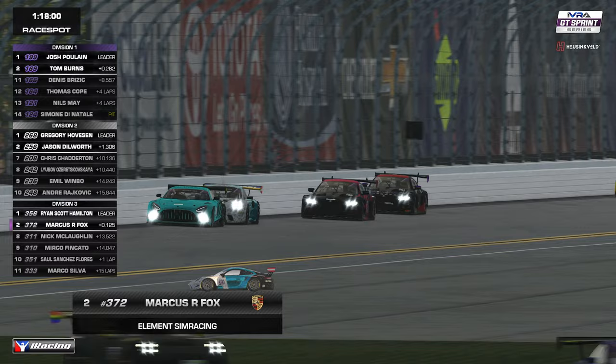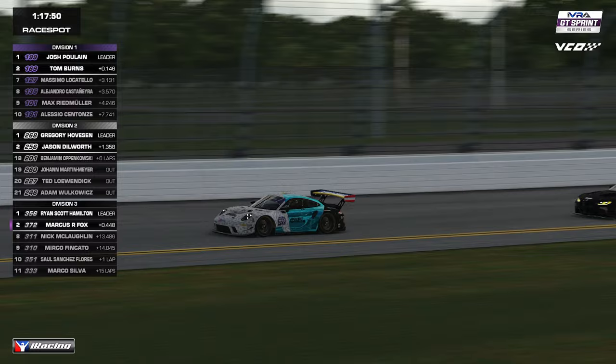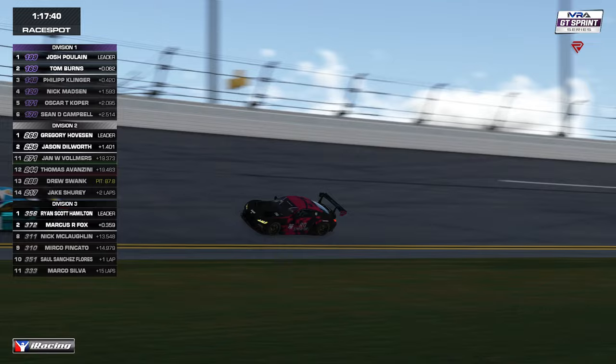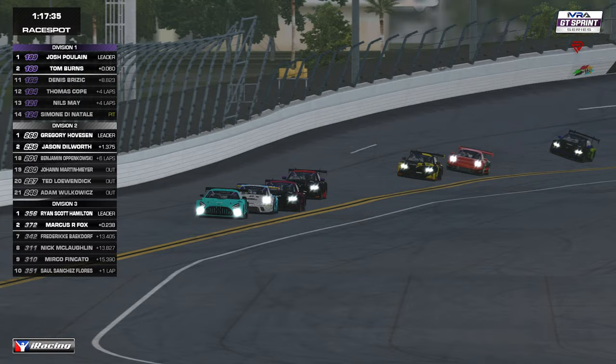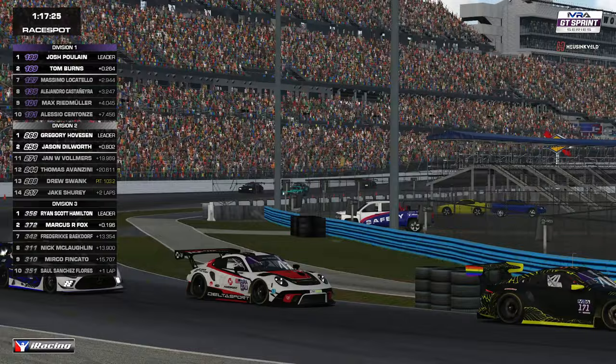Here's a look at Marcus Fox, Helmet Sim Racing, now second in the division. Division 3, Pastrana Nomad, a stand-in Nomad, I should say. Ryan Scott Hamilton leads the division just up the track. Element Sim Racing, they're doing a good job. First and second, right behind first. Third place, by the way, is 7 seconds already back on these two leading the Division 3 field, and I think even they have a slowdown penalty.